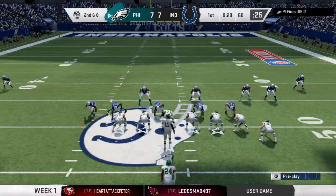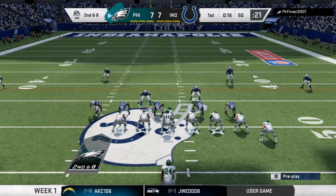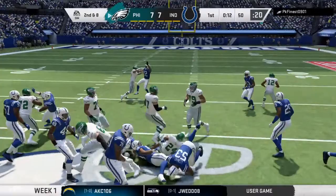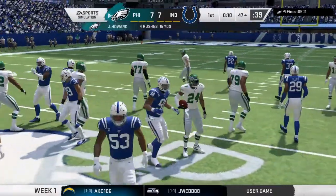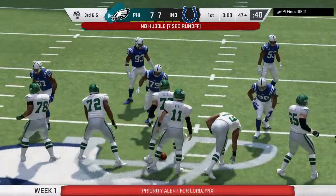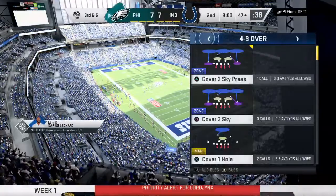The last run got a couple. Here's 2nd and 8. Running with Howard. Shift. Give him 3 on the run there. Now they're looking at a 3rd and about 5. 7-7, our score after 1.